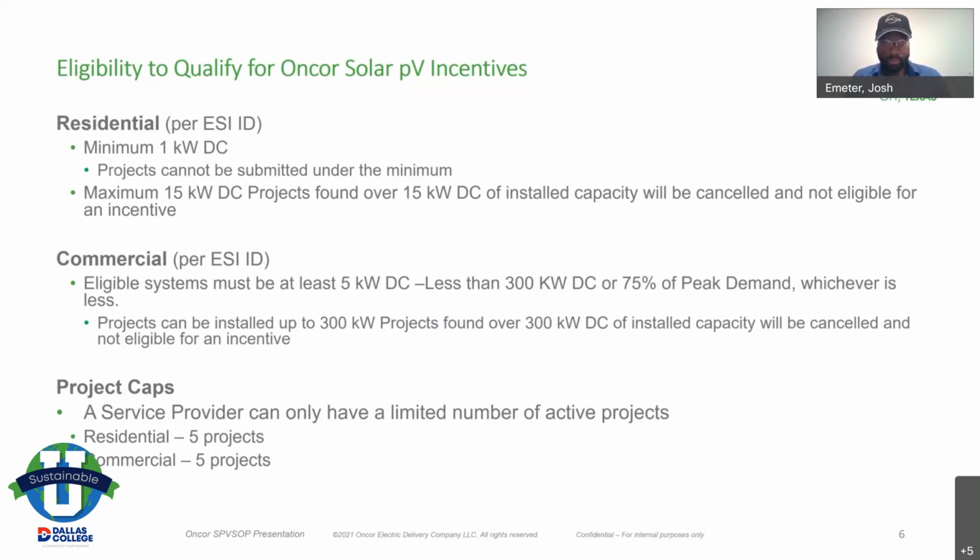For commercial, you cannot submit a system that is less than 5 kWdc. And you cannot submit a system that is larger than 300 kWdc or 75% of the peak demand of that location. What this means is we check the annual peak in commercial locations. If your annual peak, which most of the time is around July or August, is more than 75%, if what you're installing is more than 75% of that peak, it does not qualify.